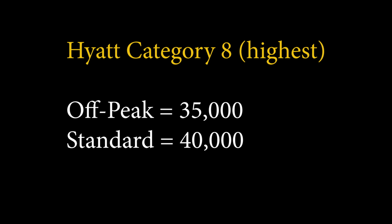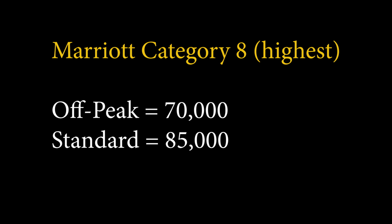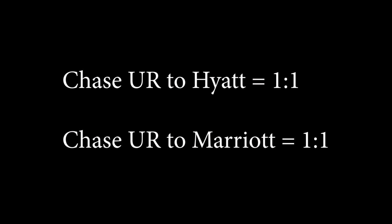So for the top end, these 40,000 point per night properties, you're looking at between 35,000, 40,000, and 45,000 points for your stay. If you compare this with another program such as Marriott, their reward chart is 70,000 points, 85,000 points, and 100,000 points for their top level hotels. Factor in that the transfer rate for Chase to both Marriott as well as Hyatt is going to be 1-to-1. You can see why the Hyatt change isn't really too bad to me.